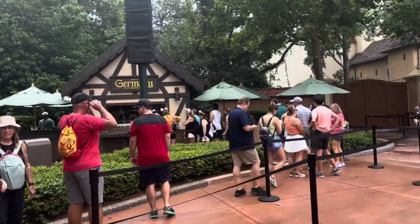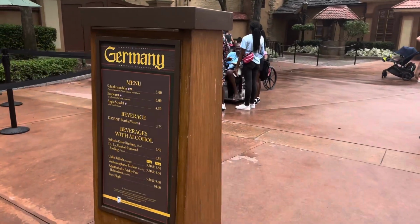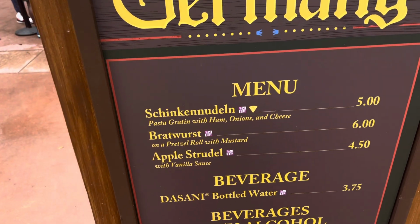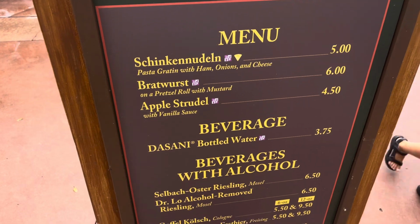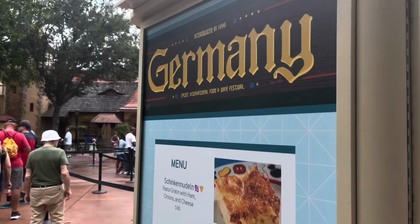And coming up next is Germany. Let's actually see what they have right over here. I can't even pronounce some of this stuff, like German words. Schinken Nudeln. They have a bratwurst and an apple strudel. Ooh, apple strudel sounds pretty good. You got some water and also some alcoholic beverages as well.